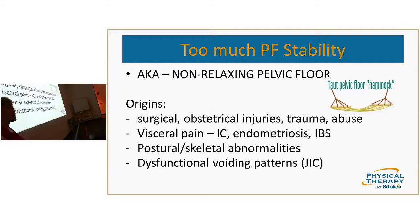Sometimes that begins to happen because people are tense. They're driving, they're tightening up their pelvic floors, they're nervous they're not going to find a bathroom. There's a lot that goes on in the brain when it comes to this. So this dysfunctional voiding pattern is something that we see a lot.